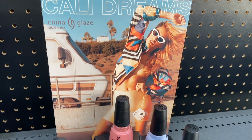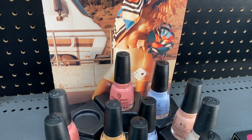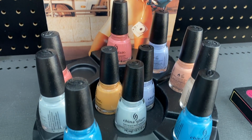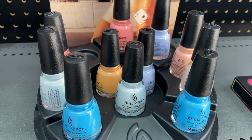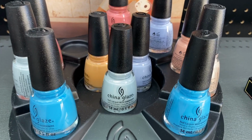Next, I knew I wanted to stop at Sally Beauty because the recent China Glaze collection is called Cali Dreams, and I just had to get it because that's my name. So I decided to pick up just one polish from this collection for now, since I didn't see any colors that really stood out to me, but I did want to get one because it was a cute little namesake collection.